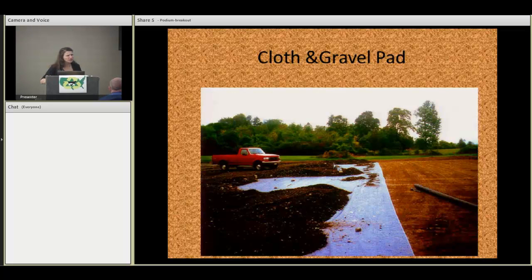NRCS has a standard for them. They're using more and more of those because they're seeing that this is something that's meeting perk tests that we need, and it's also protective but not permanent.